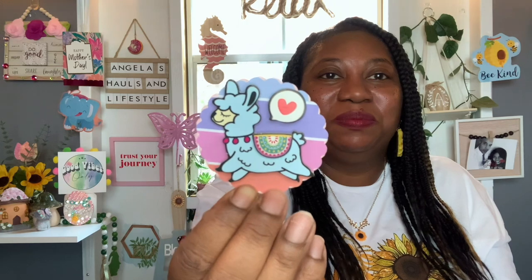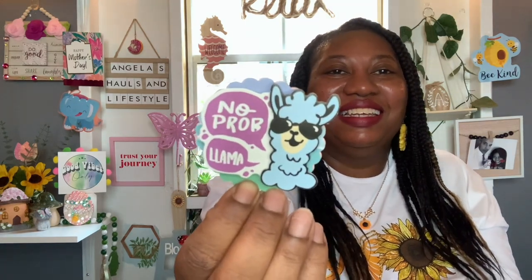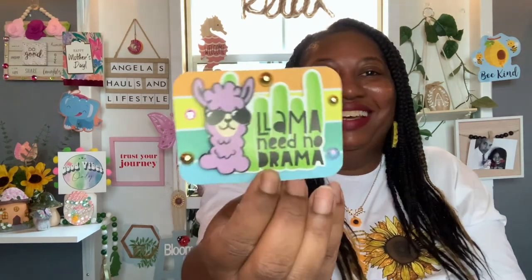Then I got this one. That is so pretty. I love how she cut that little thing. That's cute. And I got this one. And this one. This one says, no problema. That's cute. Thank you, Tony. Those are really pretty. Oh, and then I got this one. It said, llama need no drama.